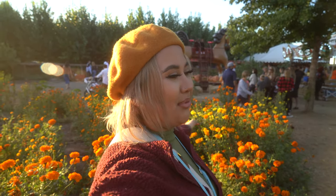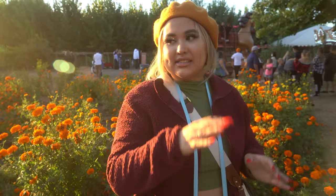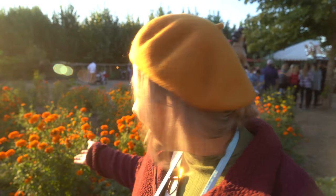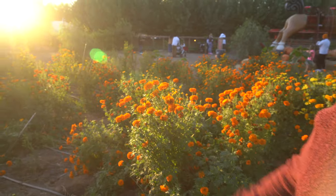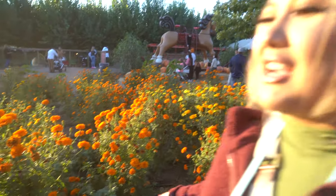All right, we're here taking photos in this lovely marigold patch, which is perfect. The reason they have this here is because Dia de los Muertos is in October, and the flower is called Flor de Muerto. They're called marigolds in English. And they have them here at the pumpkin patch. I think it also goes with the color scheme of orange pumpkins and a fall theme. They look pretty, and they make for great photo opportunities as well.